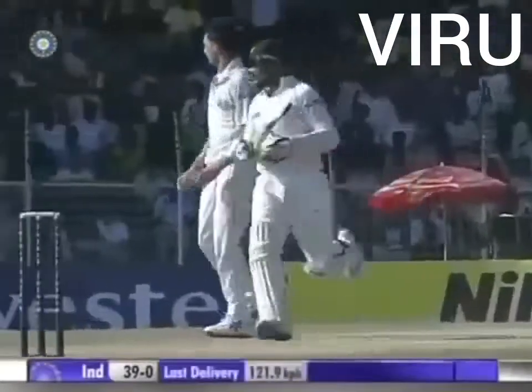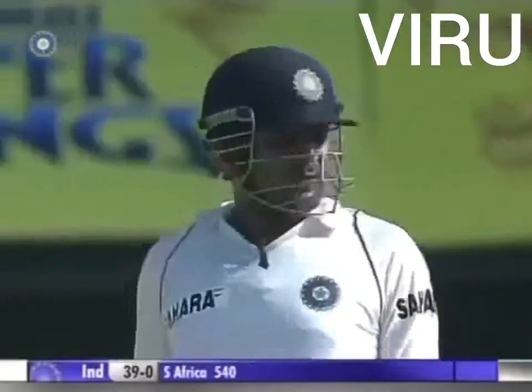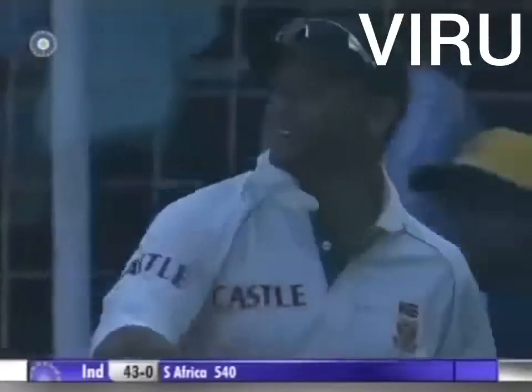There's a fielder there. Prince is very, very quick. Gets the dive in, but it's still a boundary. Even the fleet-footed Ashwell Prince couldn't do anything about that rocket that came off the bat of the batsman.